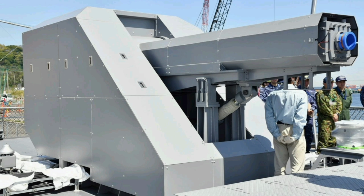Japan's investing billions of yen, hundreds of millions of dollars, into this, with funding secured through 2026 and beyond. Compare that to the United States, which shelved its railgun program in 2021 due to technical issues and budget shifts toward laser weapons. China's tested a railgun at sea on a modified landing ship, but details are scarce, and they seem to be trailing Japan's progress. With these successful trials, Japan's leading the charge in electromagnetic weaponry.